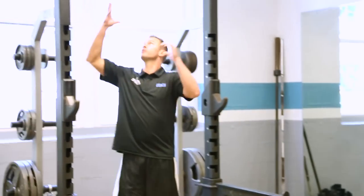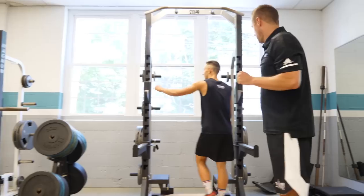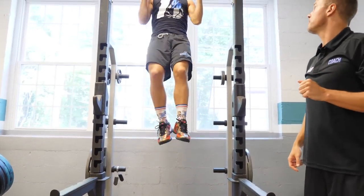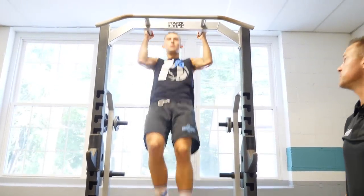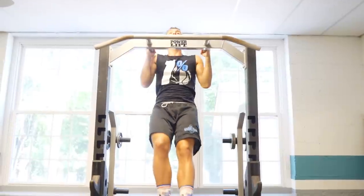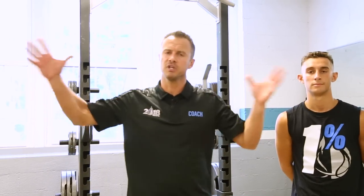So we'll just come in here, we'll grab the neutral grip, and we'll pull straight up, facing in this direction. Yep. Excellent. See if we can get 4 total. Excellent. As you can see, pull-ups are really challenging, especially if you have really long arms.